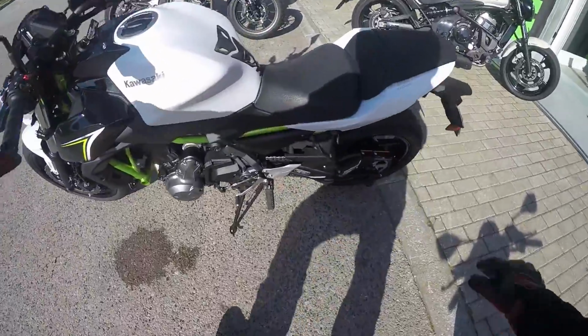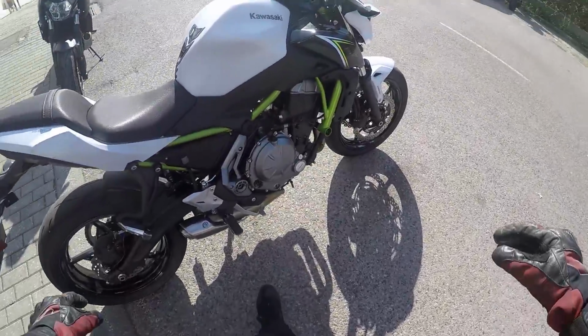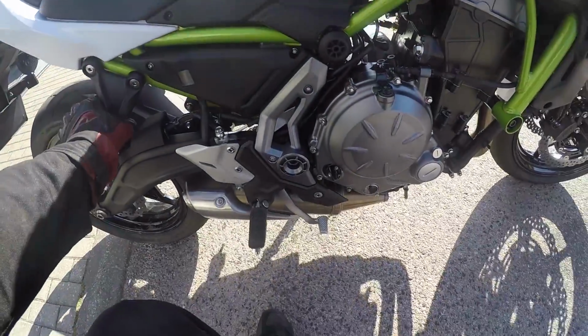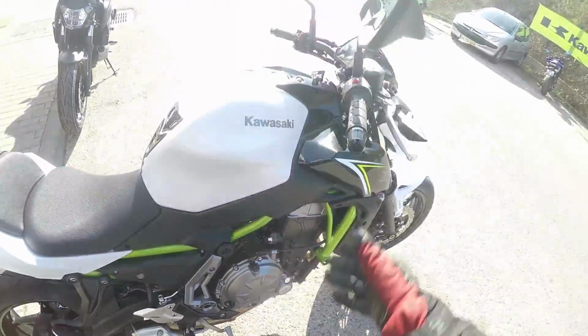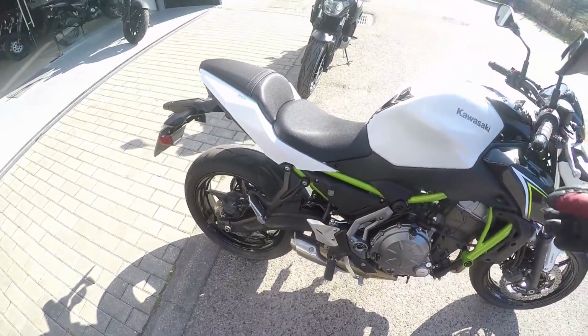Oh, let me see one thing. Do we have that oil window thingy? Some bikes have, some bikes don't. Do we? I think we do. Here it is. We do, and that is very useful. And it's very light. This is ridiculously light. What? Oh, I'm going to enjoy this one.